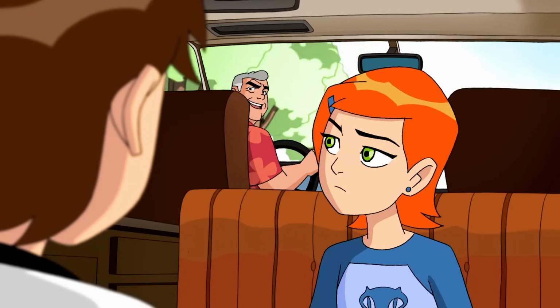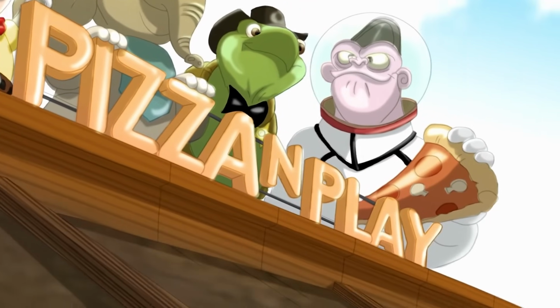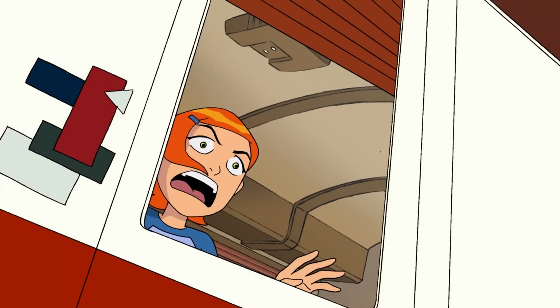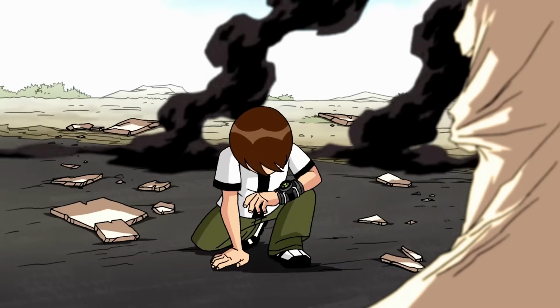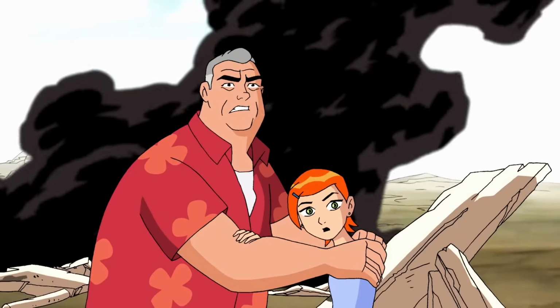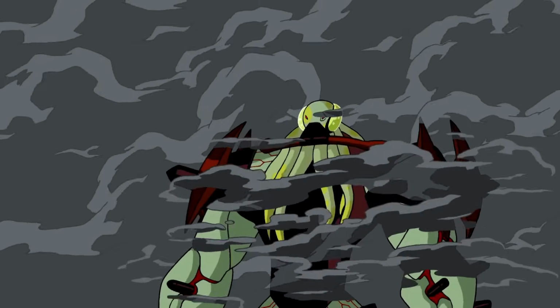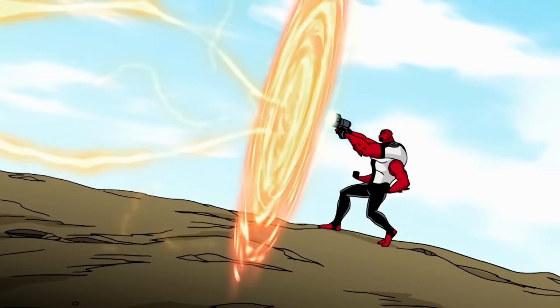The day continues to unfold positively as the Tennysons enjoy a fun outing at pizza and play. However, things take a strange turn when duplicate versions of Max and Gwen appear, leading to a confusing confrontation. Eventually, the situation escalates when Lieutenant Steele accuses Max and Gwen of being imposters working for Vilgax. Vilgax himself arrives, sparking a battle that culminates in Ben using the Null Void projector to defeat him.